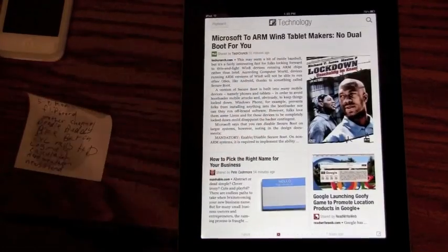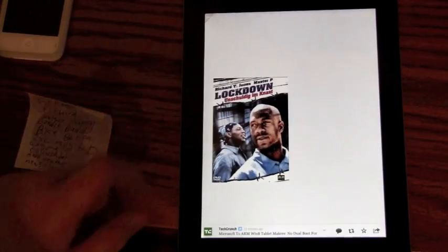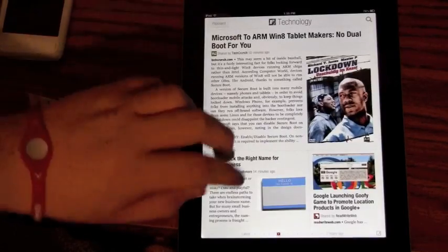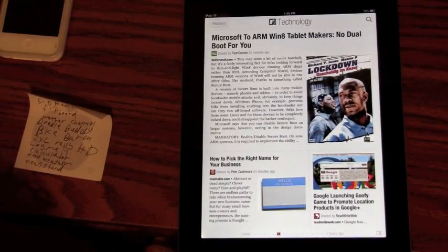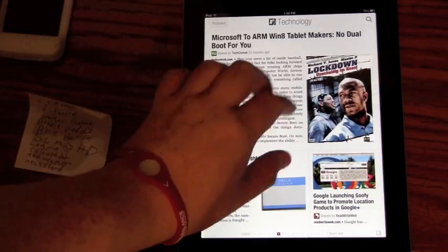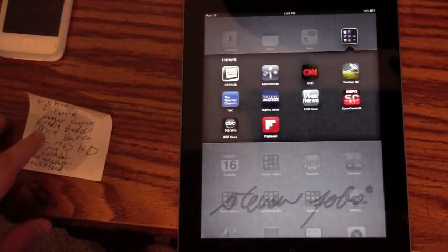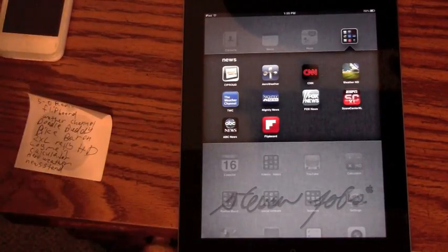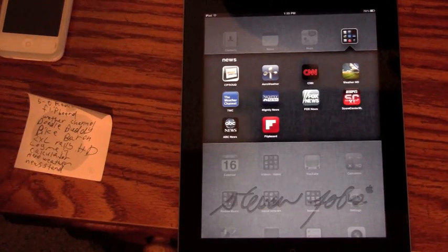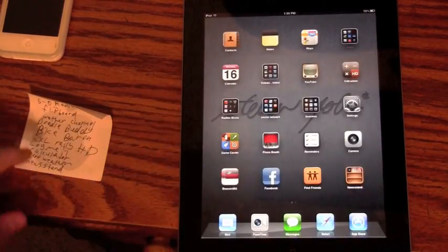Oh, yeah. Let's win a Win 8 tablet, whatever that is. Ooh, Microsoft. Ooh, stay away from that. Anyway, that is Flipboard. Very nice, easy way to view news. Highly recommended. That is free.